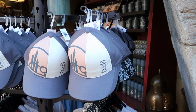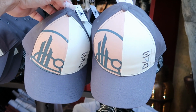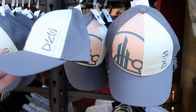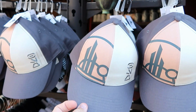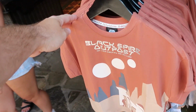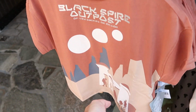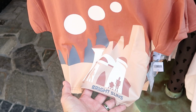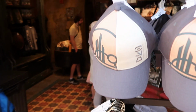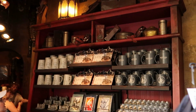And then literally right next door is Blackspire Outpost. Here are some adult-sized baseball caps. These are $30 a piece with that really nice design. Even on the backside, everything is embroidered. Underneath there is a kid's graphic t-shirt specific to Blackspire Outpost. The bottom section says Bright Suns. Those are $25 a piece. Let's head a little further inside though and see what else we can find.